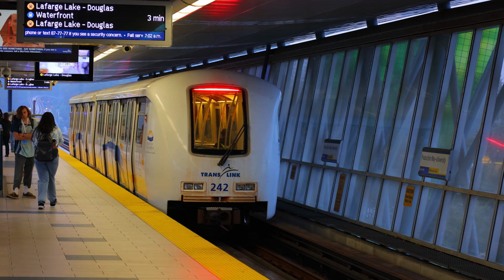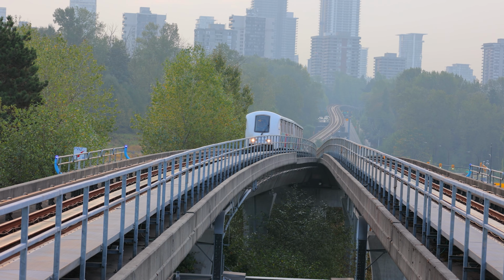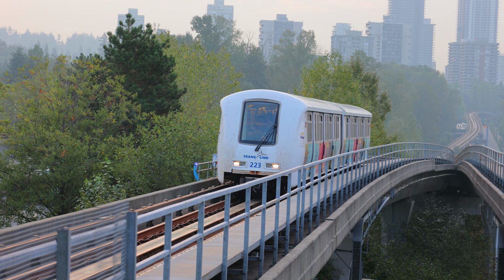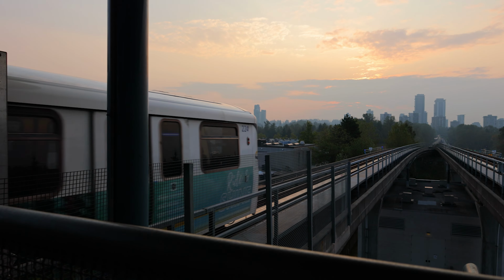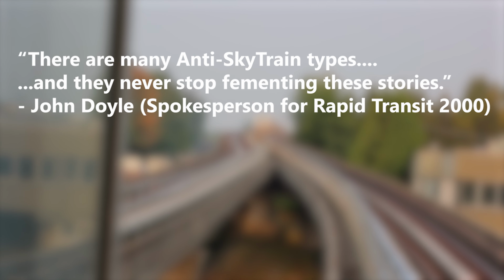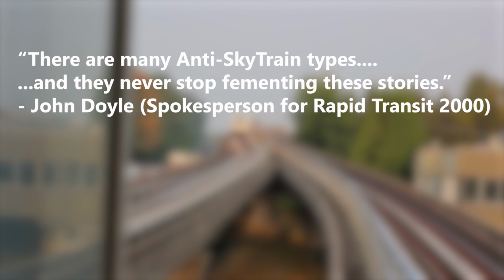Unfortunately, during this time, the Mark 2s received negative feedback from CTV News, which made claims about the cars not fitting the tracks, not being powered properly, and the doors having to be resized to fit the stations. All of these claims were proven false by TransLink and Rapid Transit 2000. John Doyle, a spokesperson for the project, stated, "There are many anti-SkyTrain types, and they never stop cementing these stories. Ah, NIMBYs, don't ever change."